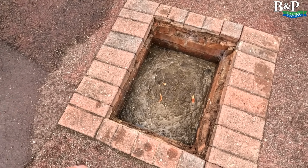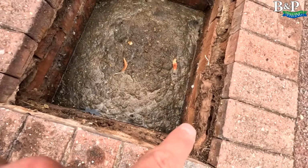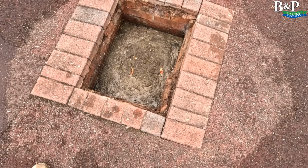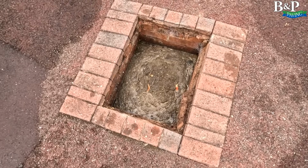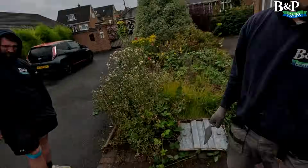What's happened is it's filled, blocked, and the moisture erodes the bricks. So you can see all these bricks have crumbled, so the lid's dropped. So what we need to do is unblock, take the pavers off, reinstate some sort of bricks around the top, reset a lid, reset the blocks. So it ain't gonna be no fun, but someone's got to do it, and that is B&P Paving.